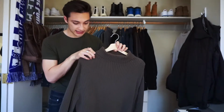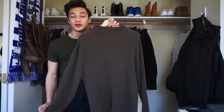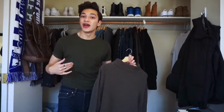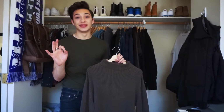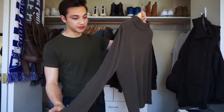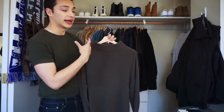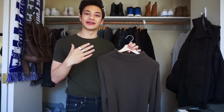So this you throw on with a pair of dark or light wash jeans. Anything that's green like I'm wearing today, you wear it with a pair of denim. That's a killer look right there. So I love looking for olives and other green tones like this. Yeah, this is a great piece. The knit is really thick, the pattern, and the sleeves just drape really nicely over your body. And yeah, it's kind of a mixture between a mock neck and a turtleneck.